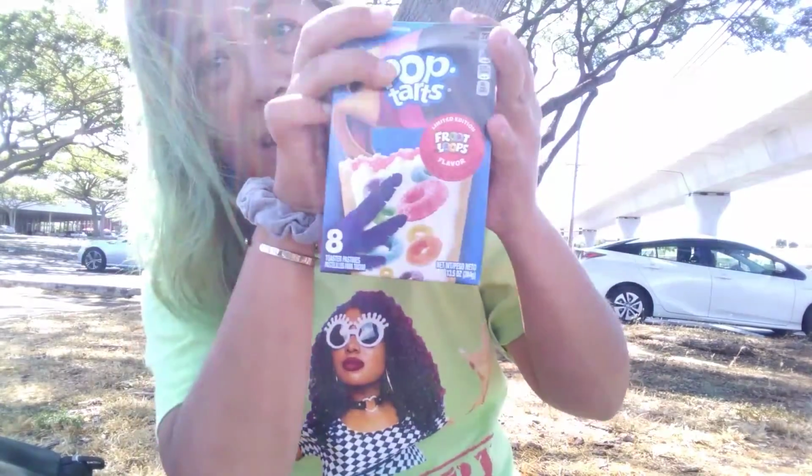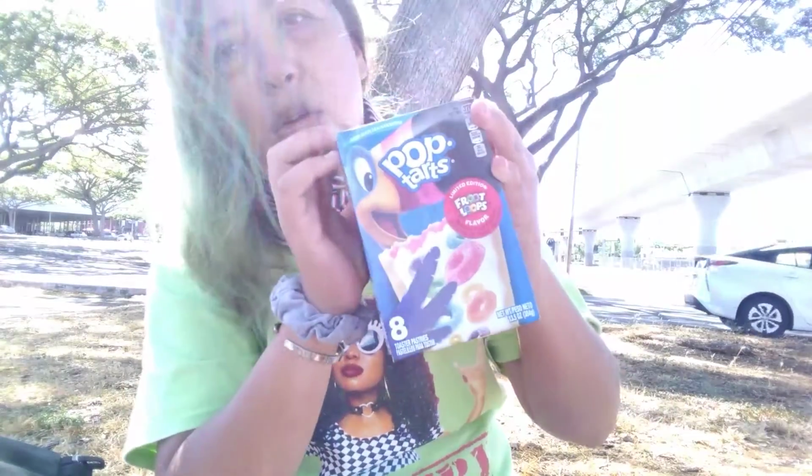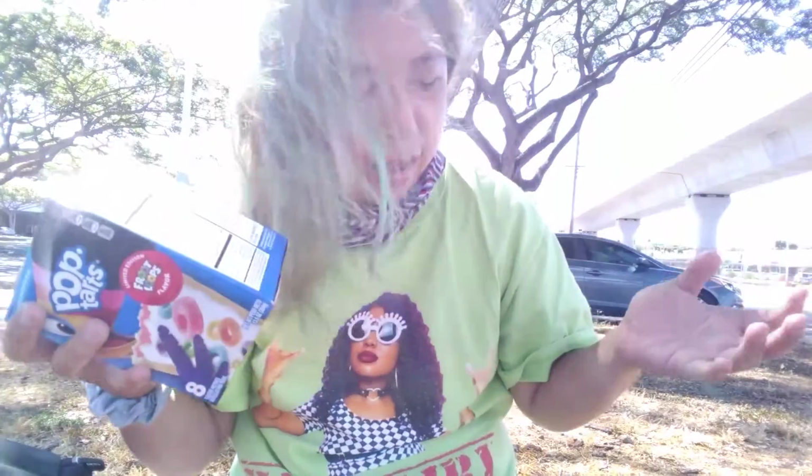And we are also gonna try these Pop-Tarts. They're kinda open, but I'm gonna try them on camera, give it my rating and whatsoever how it tastes. And yeah, I mean, you guys can choose which one you guys like. But yeah, we're gonna do a tasting.